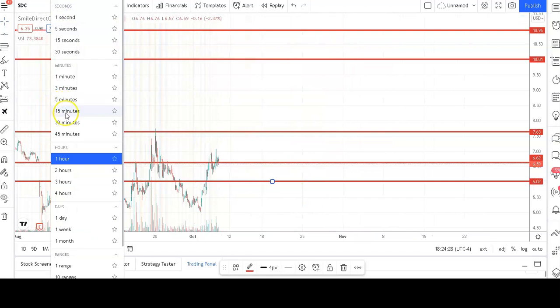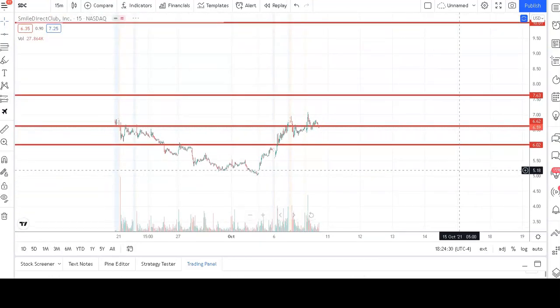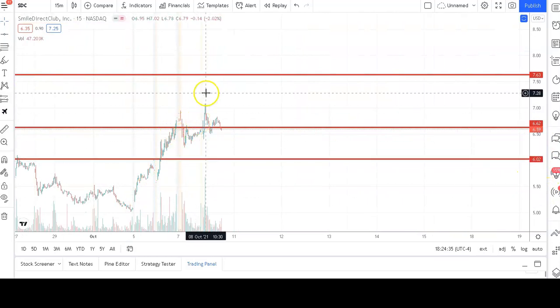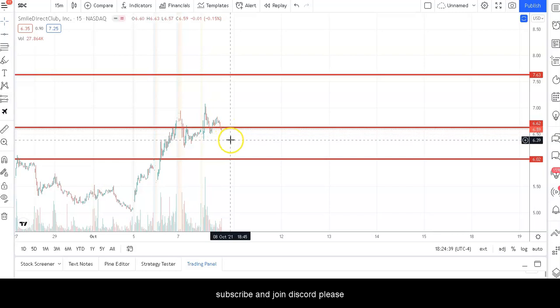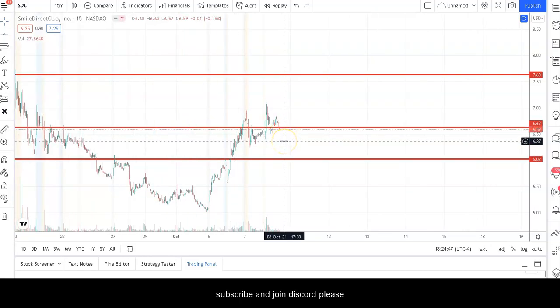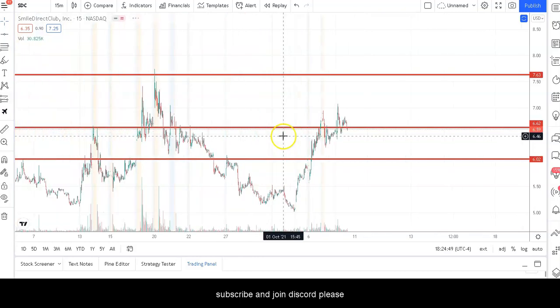The final thing, I want to go back to a 15-minute chart, and I want to see how things are moving. So you see it went up, came down, went up, came down, and currently sitting here. Depending on the market, it can come down again. Maybe it can come down to 6.4, or who knows, to $6.